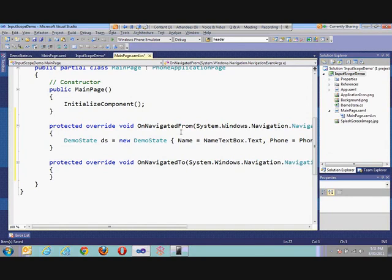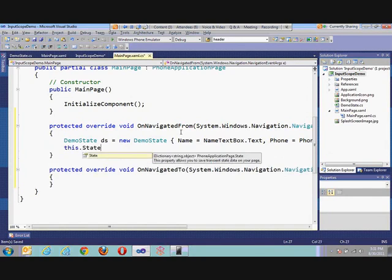So I'll say this.state, and let's see here, we'll give it a name. We'll call it my state, for lack of a better term, equals DS, so that that state will get serialized into page state and handed back to us when the app is reactivated.